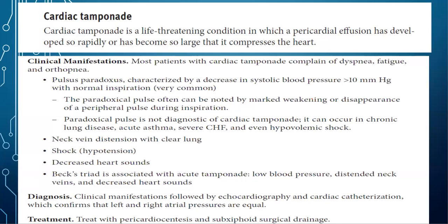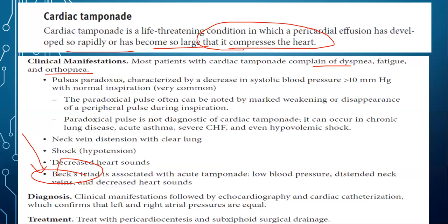Cardiac tamponade is a life-threatening condition in which a pericardial effusion has developed so rapidly, or it has become so large, that now it is compressing the heart, and it causes heart failure also. So a patient will present to you with shortness of breath, fatigue, and orthopnea, just like a heart failure patient. Some other finding is Beck's triad. Very important, this cardiac tamponade comes in exam in various ways.